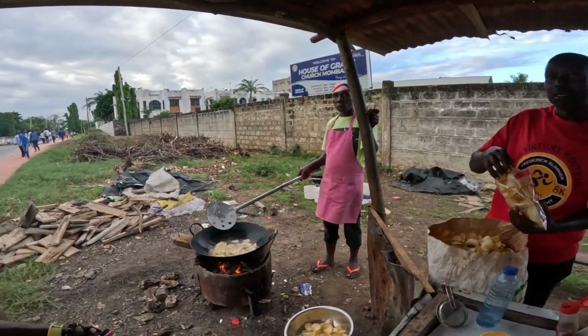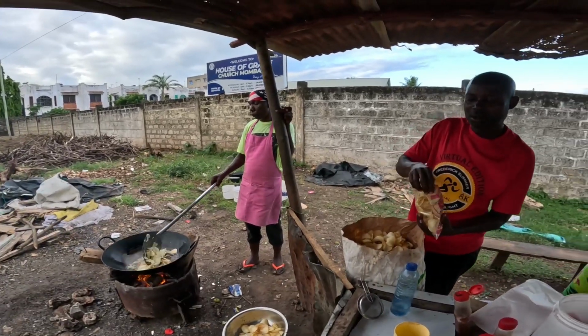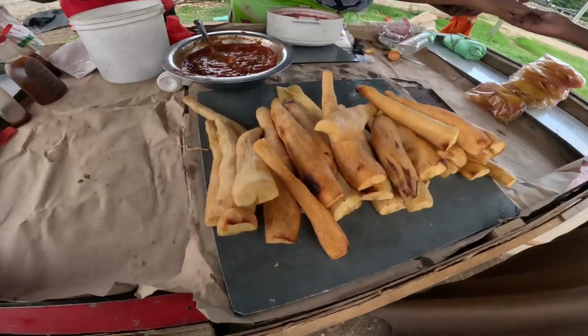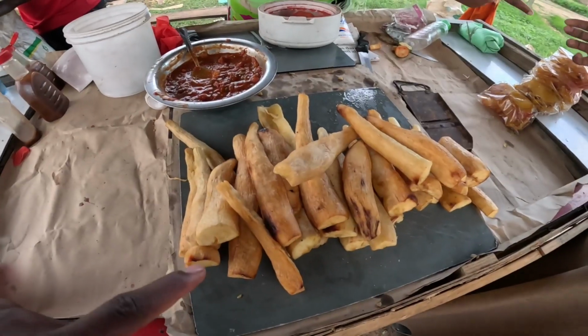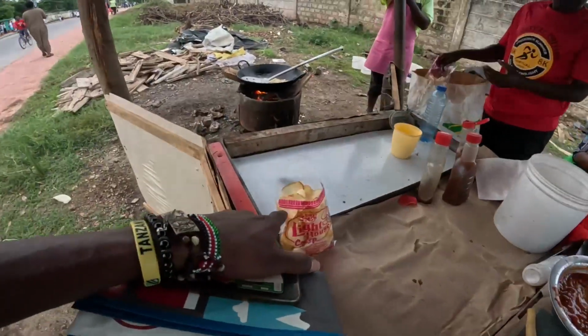Viazi mihogo. Viazi au mihogo? Mihogo. Oh guys, so this is cassava, and I wanna be seeing around. So shingapi ngapi mjomba? 20 hapo, hapa 50. So guys, I'm trying to buy this. So Mombasa is well known for its best and great spices and everything.